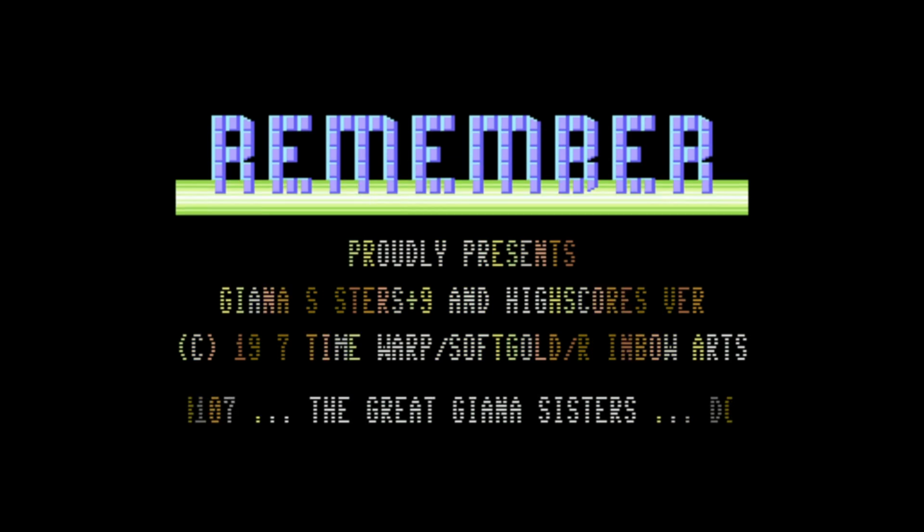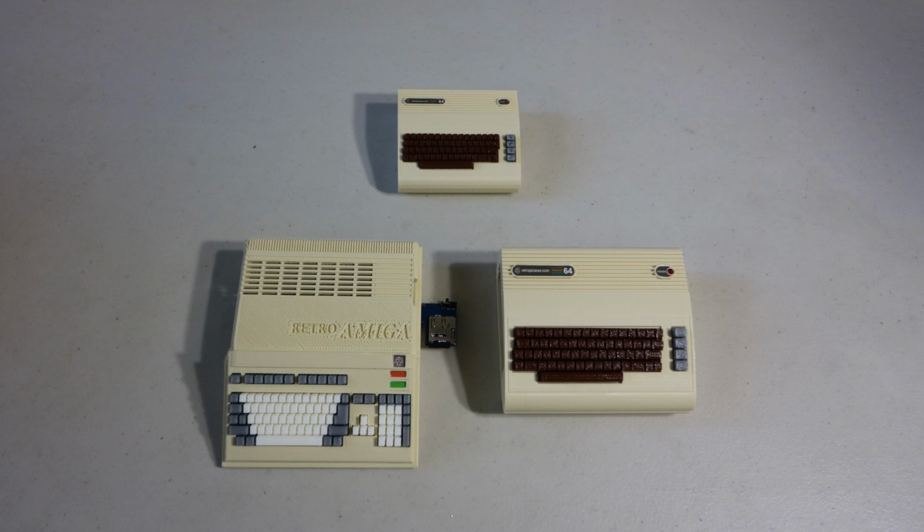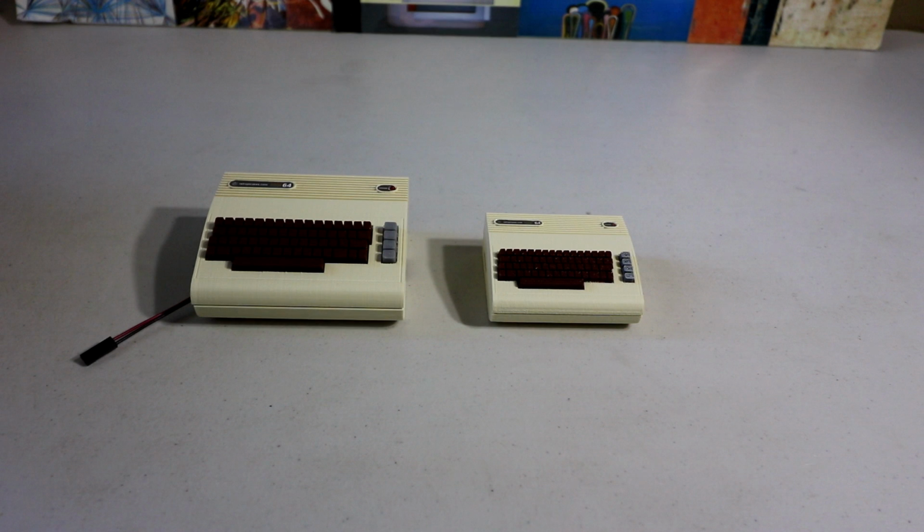Considered a relic now, but a lot of people back then, this was when computers meant a lot, and this was kind of the beginning of gaming, of personal computing. This really led the way. So there's a lot of nostalgia here. Some of the most popular games it was known for were Boulder Dash, Ghostbusters, and the Great Giana Sisters.